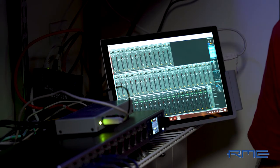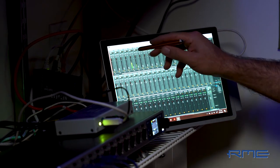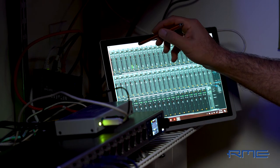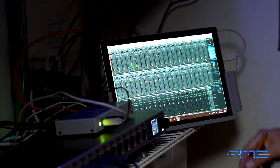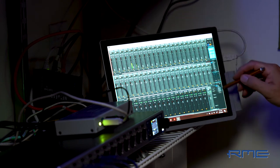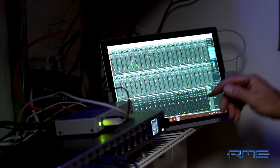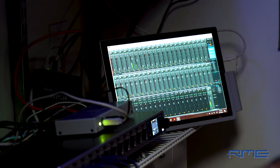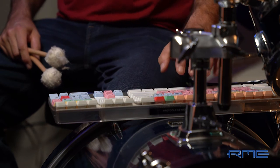Let's check that out. There we go. So we can see we have a stereo feed and the click coming up. Let's go back a little bit. I'm going to bring up my stereo feed to my main, which is my headphones in this situation. And then I'm also going to bring up my click. I can hear the click already.